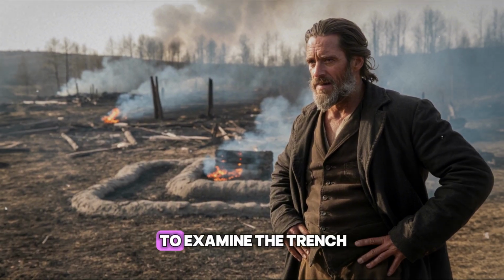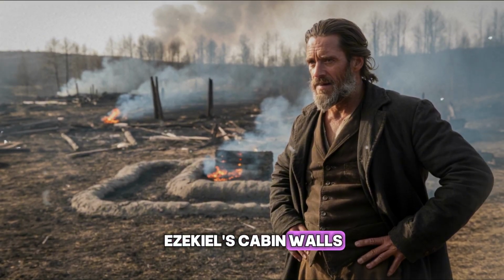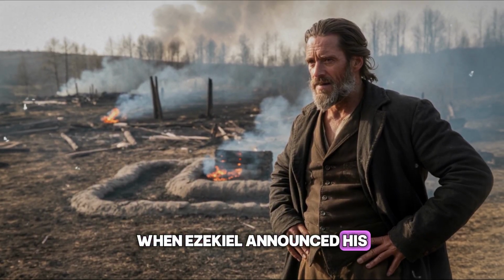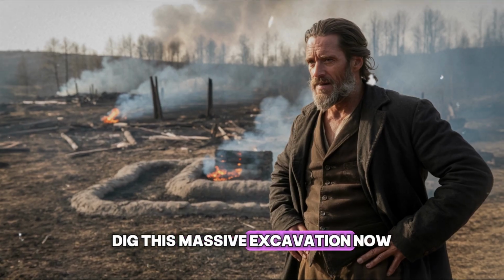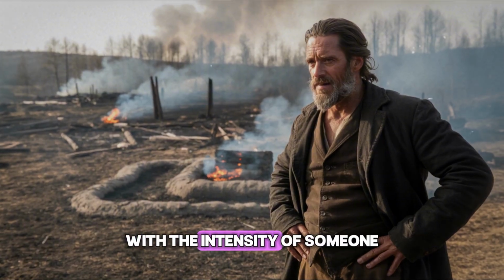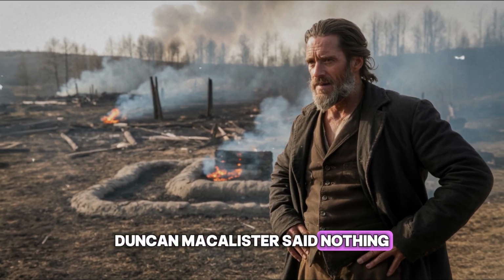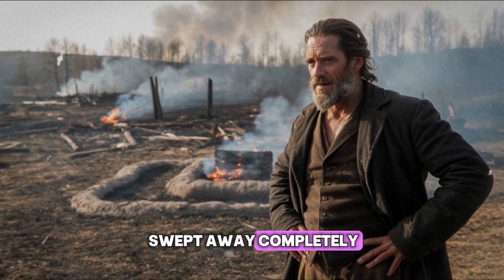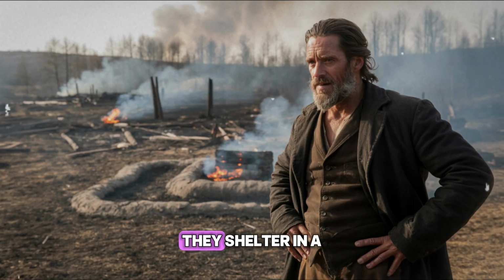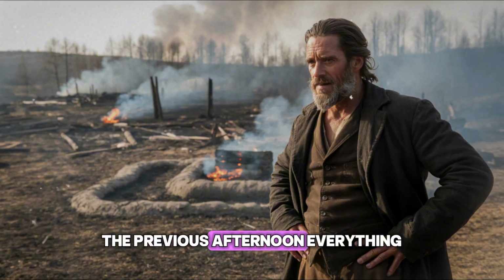Garrett Finch moved closer to examine the trench. He was a thick-shouldered man who had helped raise Ezekiel's cabin walls in the summer of 1843, and who had openly laughed when Ezekiel announced his plans to dig this massive excavation. Now Garrett walked the length of the pit, studying the dimensions and positioning with the intensity of someone reassessing fundamental assumptions. Duncan McAllister said nothing. His homestead had been swept away completely during the night. His wife and infant son had survived only because Duncan had insisted they shelter in a neighbor's stone spring house when the barometric pressure began falling the previous afternoon.